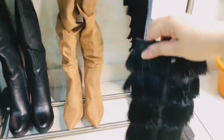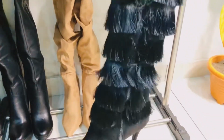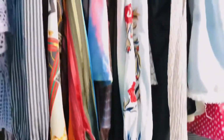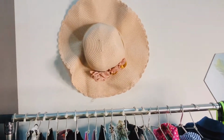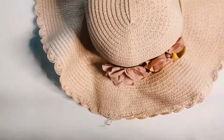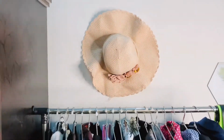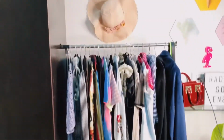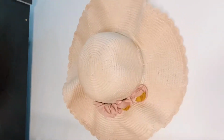Altogether, these three are my current favorites. So now you see this pink color straw hat. It gives me those beach vibes, and it is in pink color. I don't know for what reason it is showing in a beigeish color to the camera, but it is pink. And altogether, again, it's a fashion blogger style corner. Yeah, I can say that.